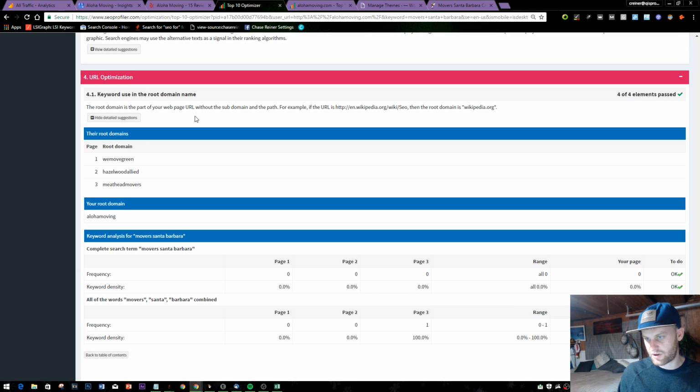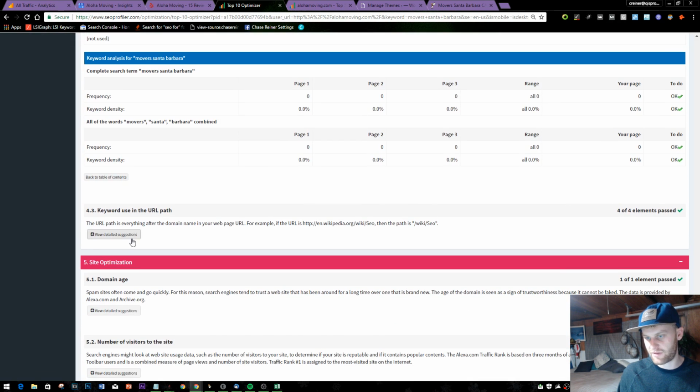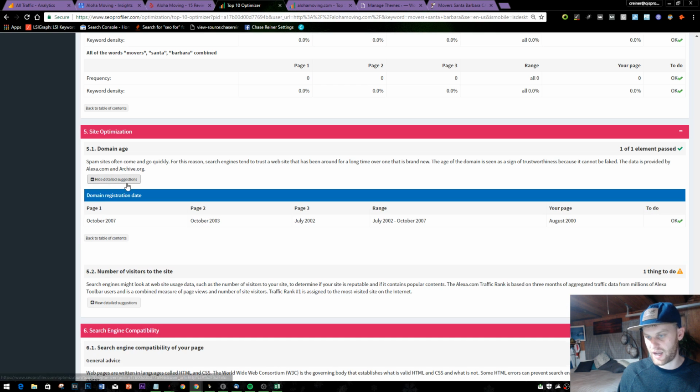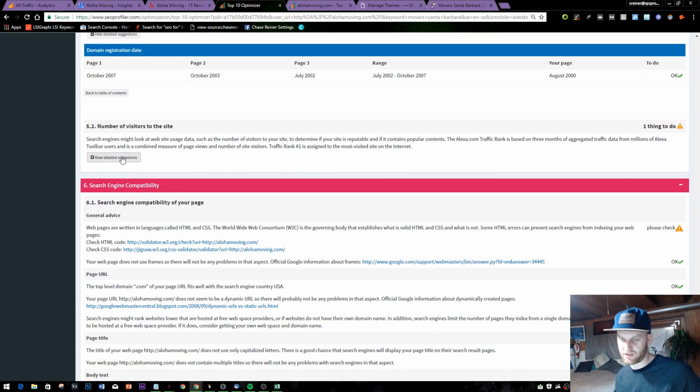Let's see what else. Keyword use in the root domain name, that doesn't really matter. Keyword use in the subdomain name doesn't really matter. Keyword use in URL path, of course, it's just the home page, so that's not going to matter. Domain age, that's going to matter. Looks like we've been here since 2000, which is crazy to me because you would think that we would be accumulating links after 16 years.